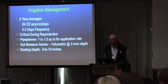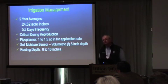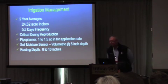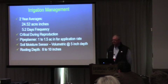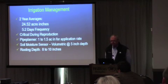But we use a volumetric of Decagons, put them at the 5-inch level, and we triggered off it. We triggered at 60% on the Decagons. As we got closer towards heading, when heading started coming out, we lowered that trigger to about 50. So we started going out every 3 days. But we looked at it very close and watched it.